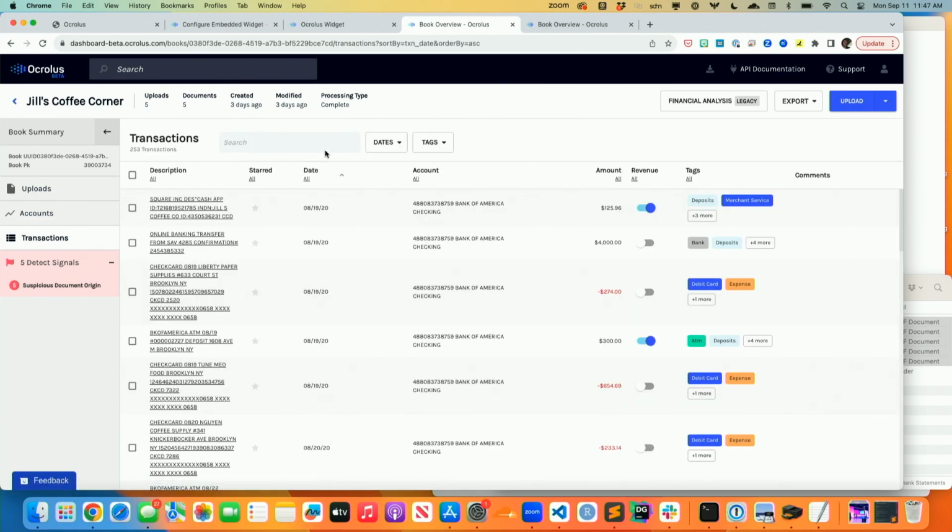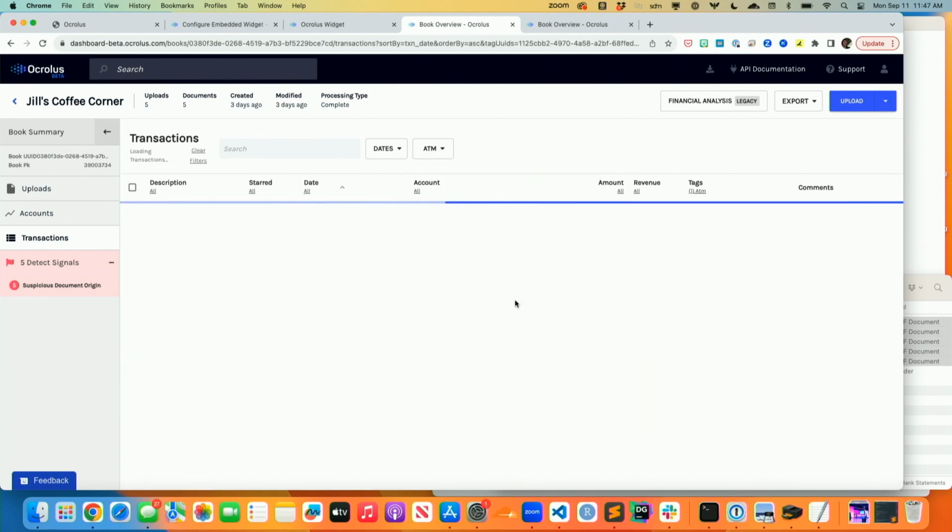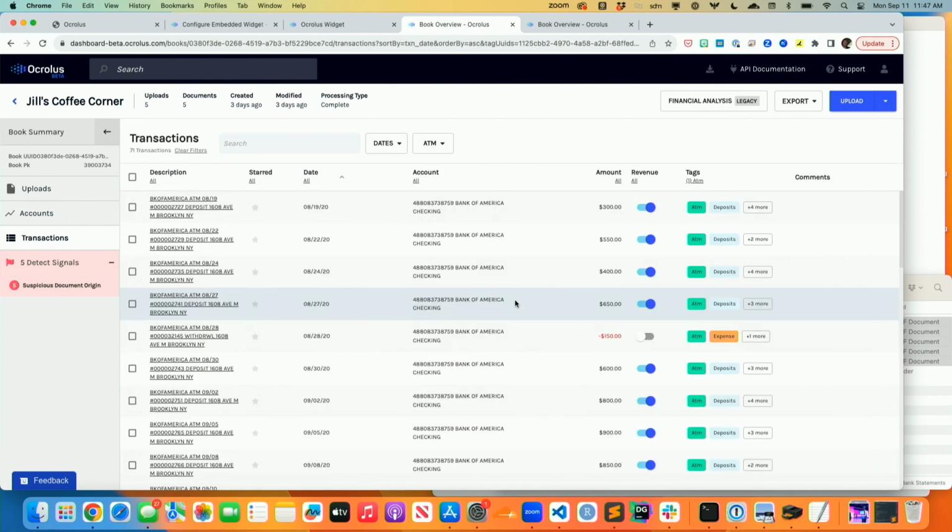For every transaction that we process, Ocrolus assigns tags to understand whether this is revenue, an expense, a non-sufficient funds transaction, proceeds from a lender, payments to a lender, tax, insurance, and about 50 other transaction tags designed to really understand the unique financial dynamics of a small business. And we make it all completely interactive and transparent in this interface.